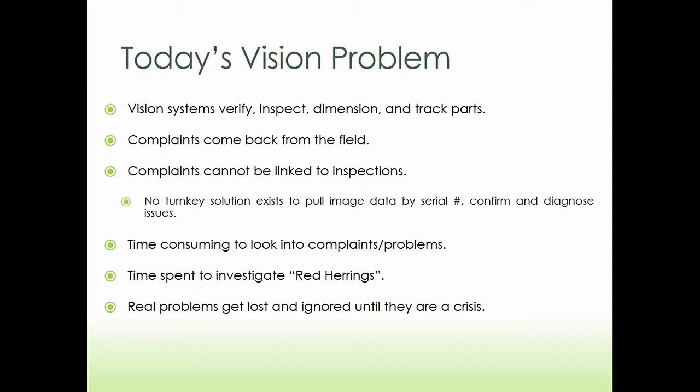So basically, it becomes time-consuming to look into problems. And because it's time-consuming, we spend a lot of time investigating problems that might not really be a problem, and the real problems sometimes get ignored. And then they get lost in the shuffle, and then it becomes a crisis later.